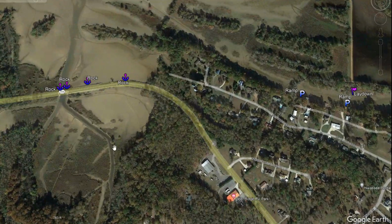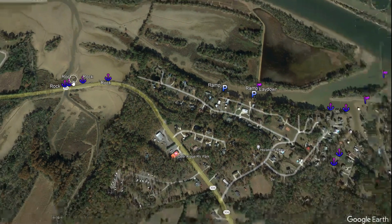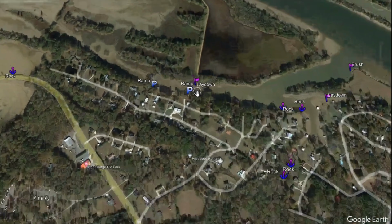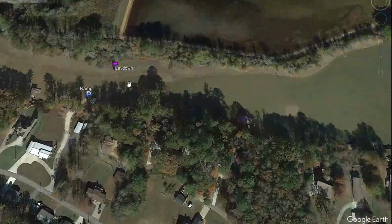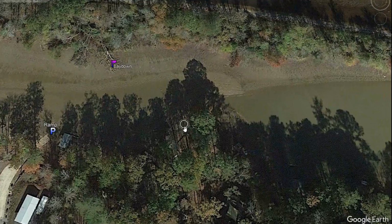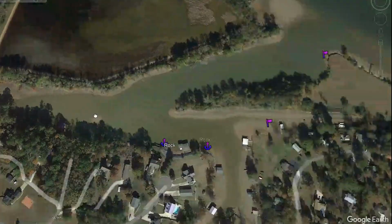You got a nice little creek that comes back up through here as well. You could take a look at. Again, you're getting in some pretty shallow water back there. You also got some ramps over here, some laydowns that are back in here. This one's a pretty big laydown. Full tree going on right there on both sides. So that could be a nice little crappie hole too.